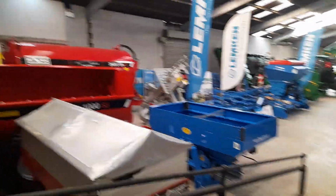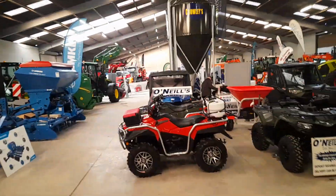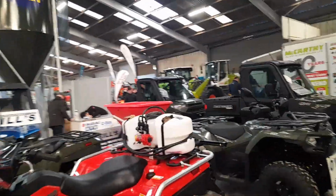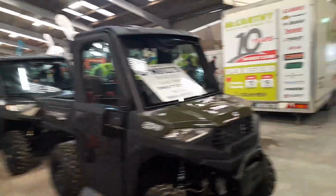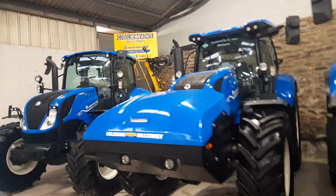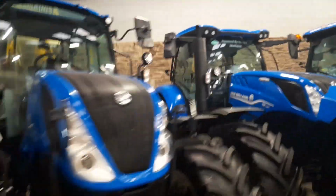All right, guys, we're here again. Limpkins, high spec, Suzuki quads. This yoke I want to drive. I really, really want to drive that, lads. Really do.